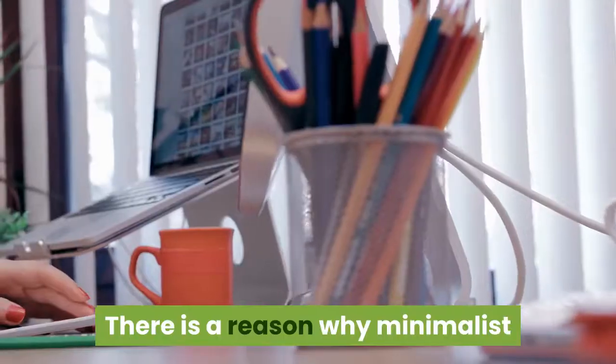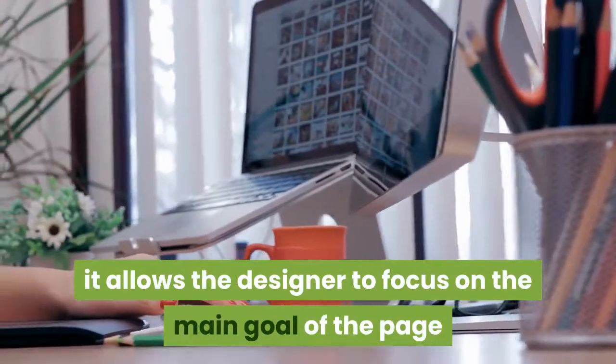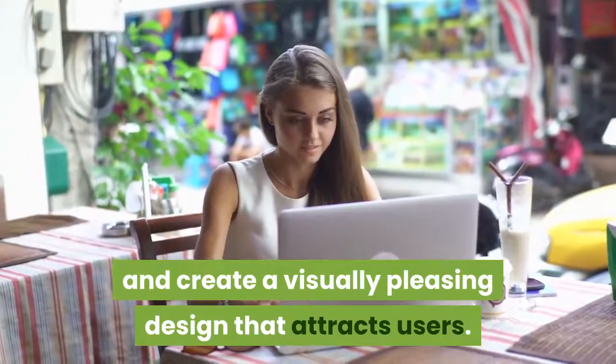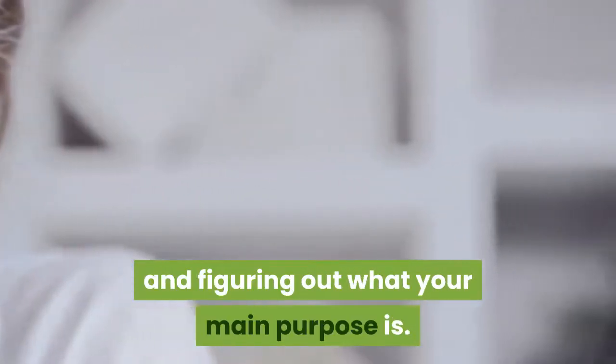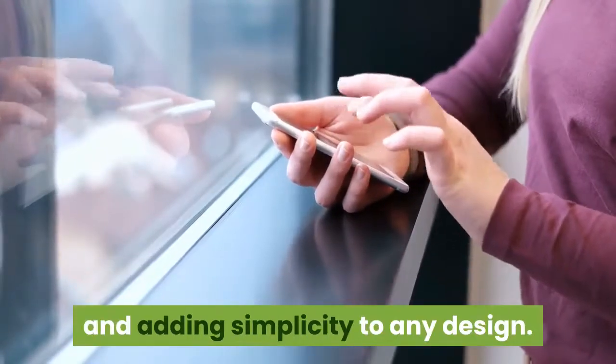There is a reason why minimalist designs remain popular year after year. It allows the designer to focus on the main goal of the page and create a visually pleasing design that attracts users. Get started today by cutting down the clutter on your site and figuring out what your main purpose is. Everything else is just a matter of arranging elements and adding simplicity to any design.